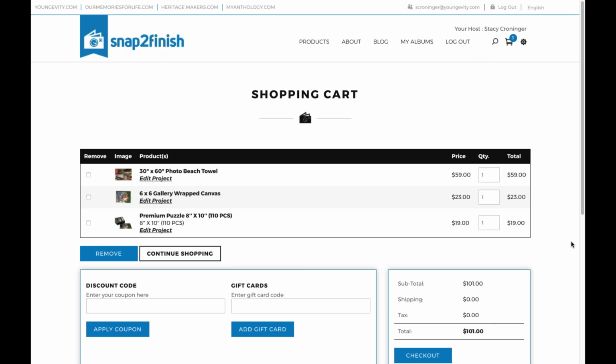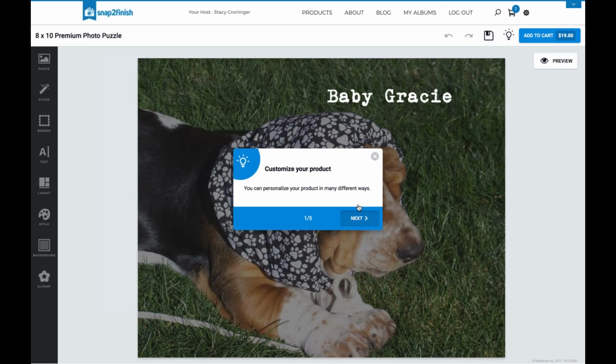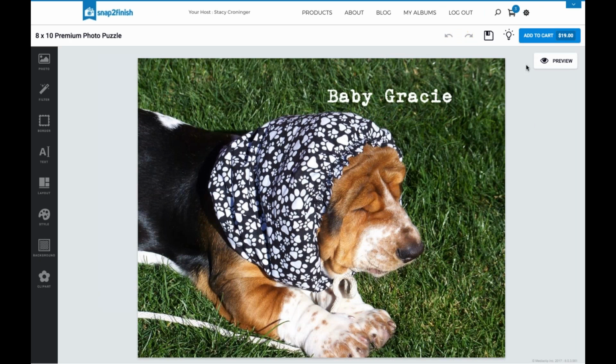Sitting right here. Okay, so you'll notice that when I'm in my cart, I actually have the option here to edit these particular projects as well. So when I do that, it takes me back into the editor. And because I have tips on, it's going to tell me all those things that I can do, and I'm actually going to just shut those down. So I can make my changes.